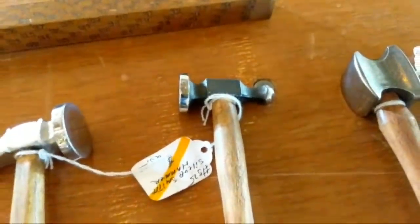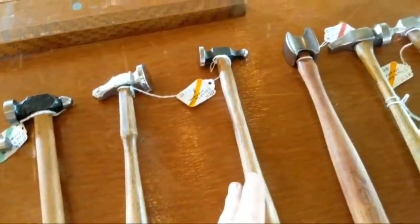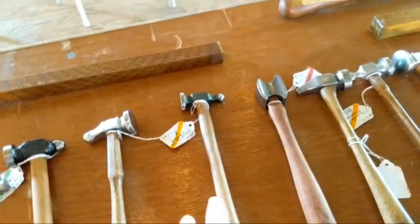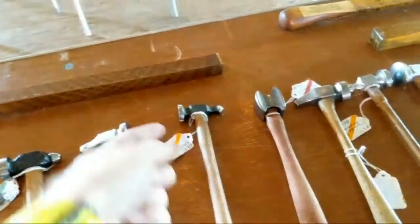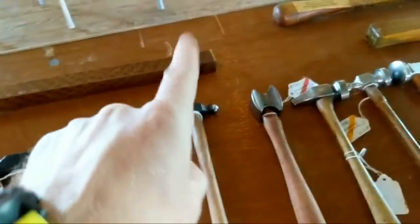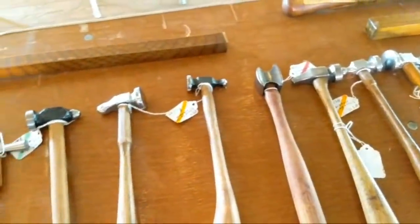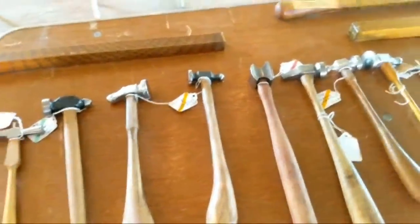What is a chasing mallet? Oh, here you go. This is a chasing mallet. It's a small head and usually has a bulbous handle on the end, and it's used for doing chasing or steel engraving. And so you could use this large surface, and a small amount of mass with repeated tapping will drive the chasing chisel through the steel. And so that's a chasing mallet.